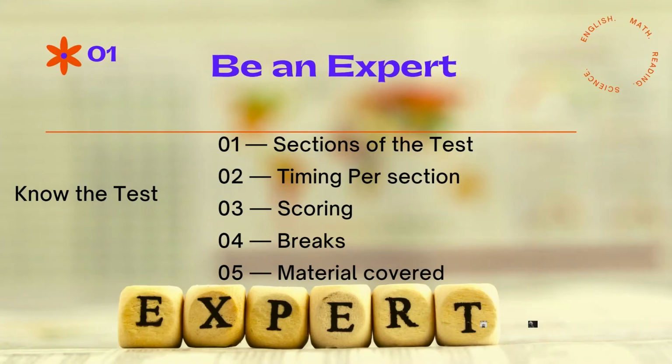Just like you would go in and take a driver's license test. You're not going to go in to get your driver's license and not be able to drive because you've never driven before. So when you take the ACT test, you should be an expert. You should have practiced. You should know the tips. You should know how it's scored. You should know what's coming next. And that way you will be on your way to success.